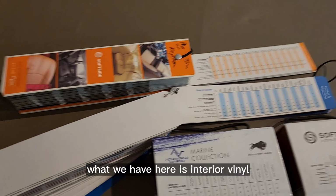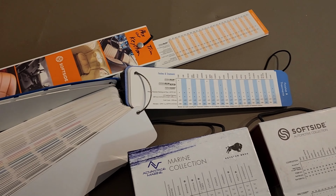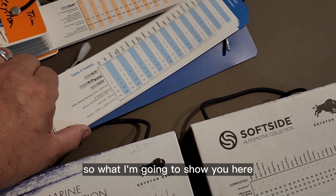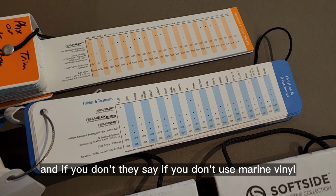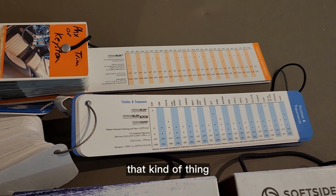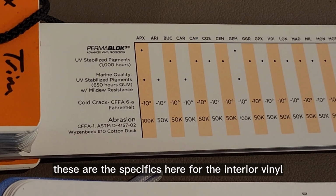What we have here is interior vinyl and marine vinyl. Right here is blue for marine, and we have some more marine vinyl here and some more interior automotive. People swear by marine vinyl, and they say if you don't use marine vinyl, you're using the wrong stuff, and that you can only put marine vinyl on boats and jet skis, that kind of thing. But I'm going to show you something right here. These are the specifics for the interior vinyl for cars.